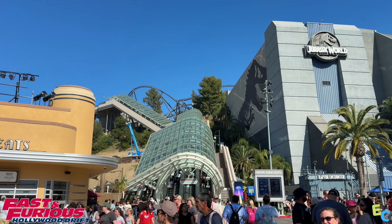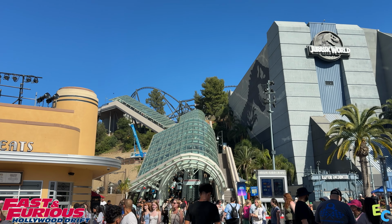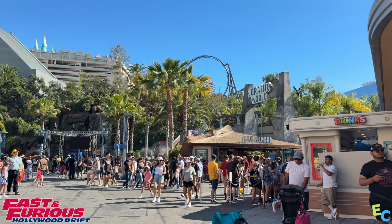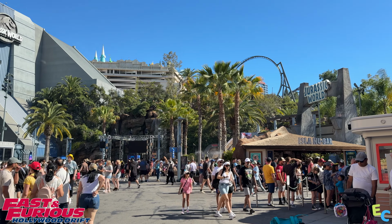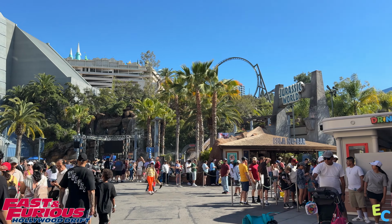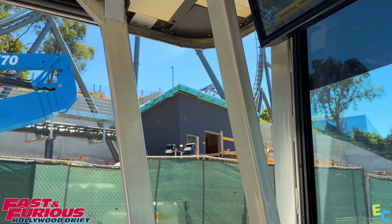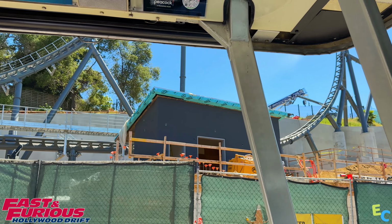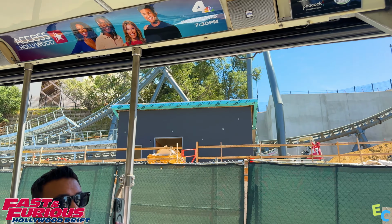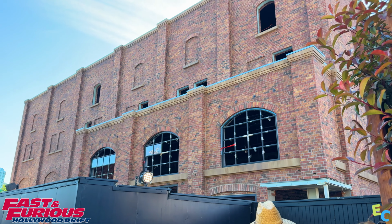Take a quick look over at Fast and the Furious Hollywood Drift and just how high up this roller coaster is on the hillside. It's pretty insane. This is from the lower lot. This is going to be a terrifying coaster, but I'm excited for it. And then over by the half loop, this control room looks to be mostly finished. I think just detailing now, and then paneling for the windows have been going in, and that's the only progress I could actually see.